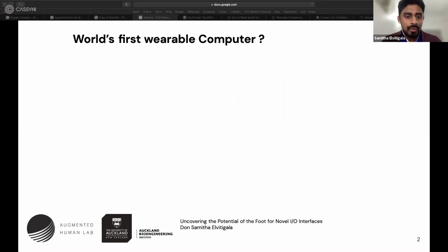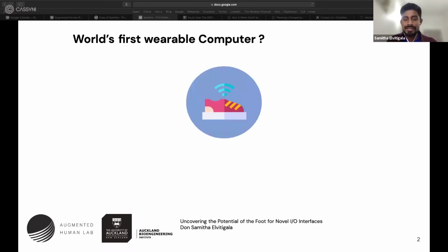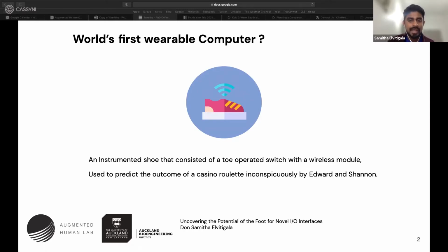Do you know what the world's first wearable computer is? Actually, the world's first wearable computer is considered to be an instrumented shoe consisting of a toe-operated switch with a wireless module. It was used by two MIT researchers, Edward and Claude, to predict the outcome of a casino roulette inconspicuously.